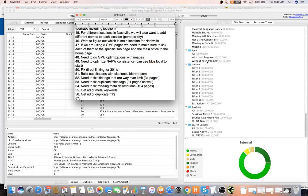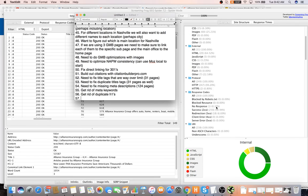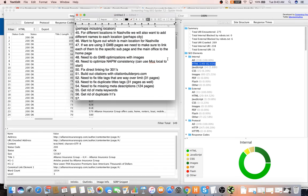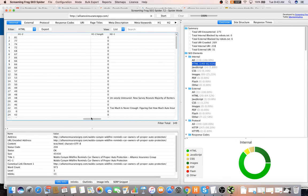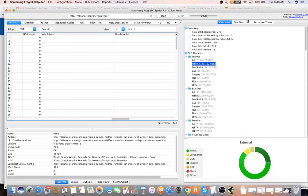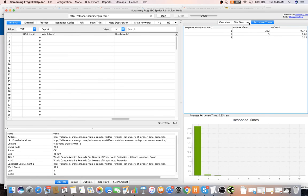These look fine. These look fine. So most of these are okay, except for those redirects. And yeah, not bad. A lot of it really just has to do with the internal linking. You can see a lot of these are like 3 clicks in depth, which isn't too bad. And the response times are pretty good as well.